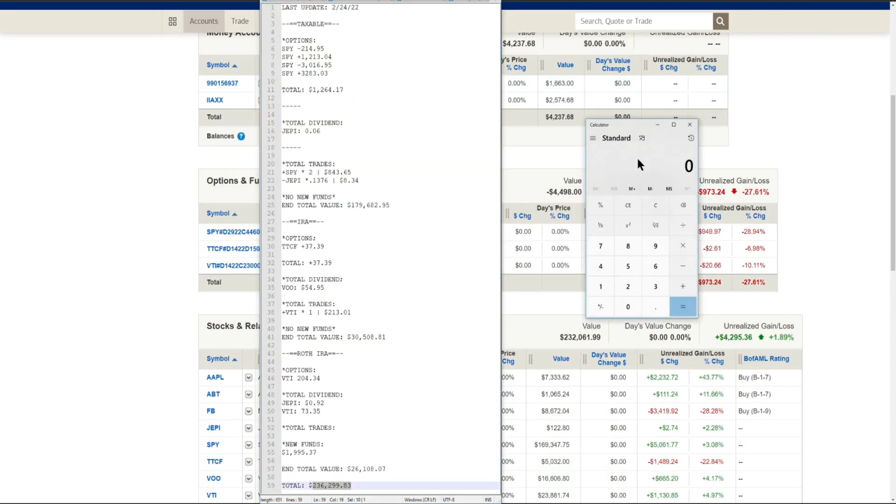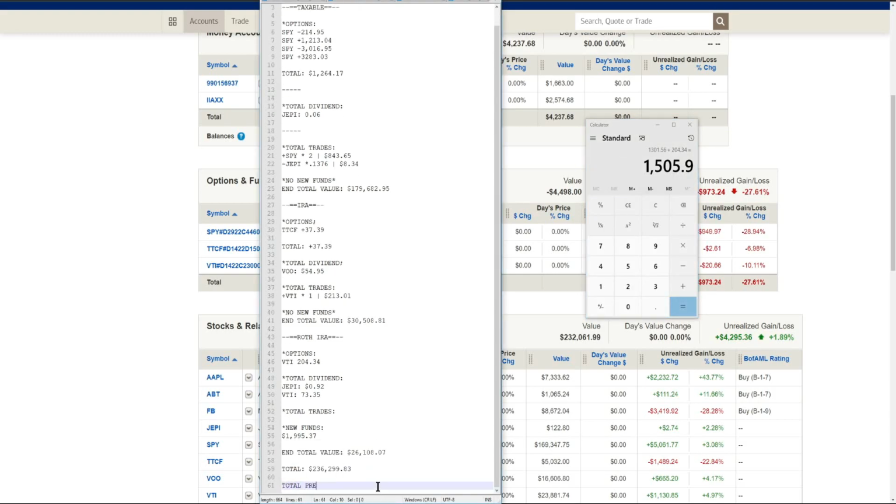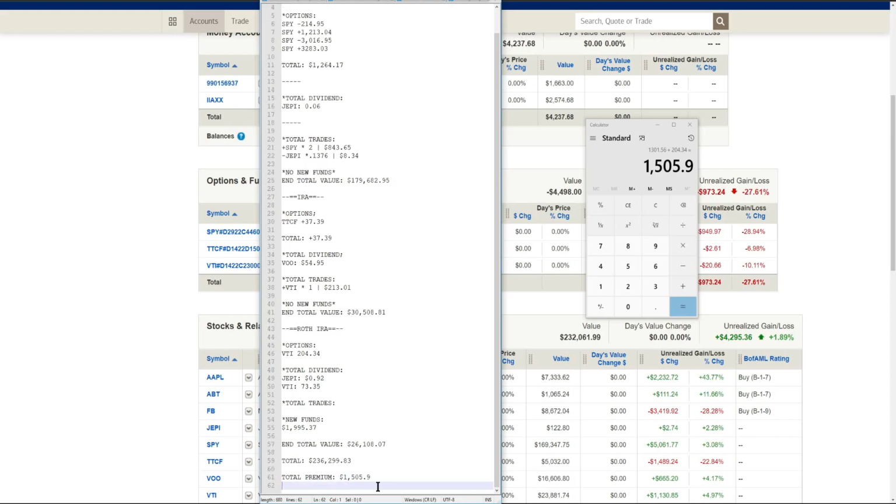So in the month of March, we made $1,264.17 from the taxable account, in the IRA, we made $37.39, and in the Roth IRA, we made $204.34. So total premium between all the accounts from options was $1,505.09.